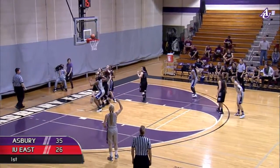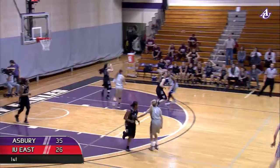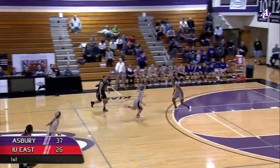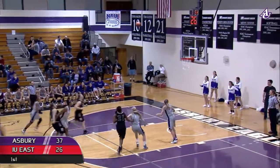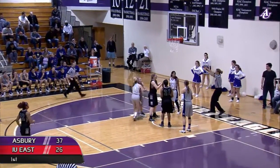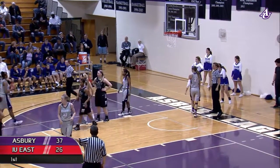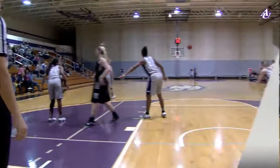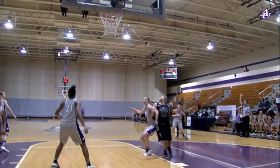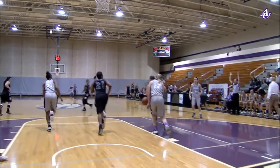Drive to the basket, puts up a shot, good. That's Katie Fletcher with a strong drive to the basket. And there's Mackenzie Campbell with another shot, no good. And a jump ball. This possession's gonna go to Asbury. And here's that three for Tia King. Look how deep out she is. And that ball just went straight through the hoop, didn't even touch the rim.